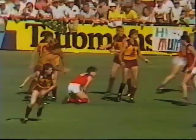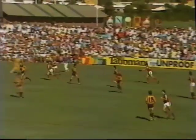Not quite on line. Punched away. Mike Richardson's in the square. Can't quite take possession. Tackled too high that time, and we'll find young Truella. Now, I would believe this would be his first kick in VFL football. Has played one night game, but no day games prior to this, as Truella puts it wide.